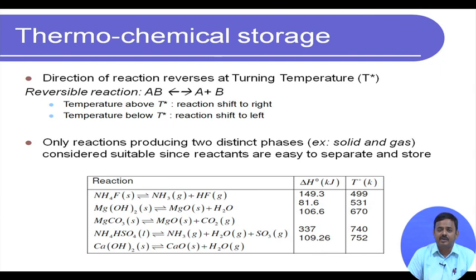The trigger as to which direction this reaction will happen, whether AB will convert to A plus B or A plus B will convert to AB, is dictated by the temperature, and that temperature is quite appropriately known as the turning temperature, because the direction of the reaction turns depending on whether we are above or below it. With temperature above the turning temperature, the reaction will shift from left to right, and below the turning temperature, the reaction will shift from right to left.